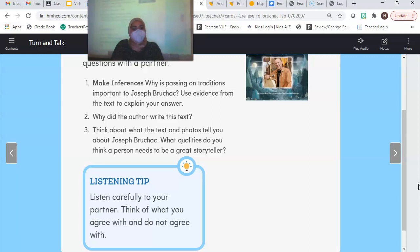Very good. Think about what the texts and photos tell you about Joseph Bruschak. What qualities do you think a person needs to be a great storyteller? What do you think somebody needs to be a great storyteller, Leah? What makes a good storyteller? Brenaya? Okay, but we said storyteller, not a story writer. What makes you a good storyteller, Rena? Good, maybe by reading the ideas in a nice way.